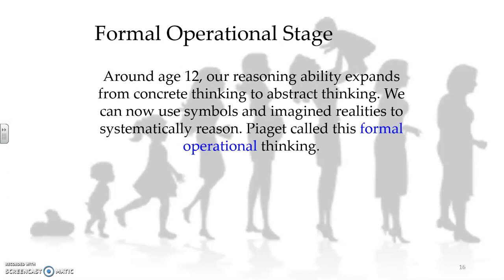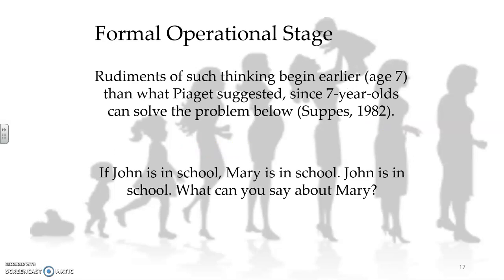And then formal operational, around age 12, our reasoning ability expands. We can think concrete and abstract. We can use symbols, and this is all formal operational, and it goes through adulthood. If John is in school, Mary's in school. John is in school, what can you say about Mary? You're thinking very abstractly. She might not be in school. She could be sick that day.